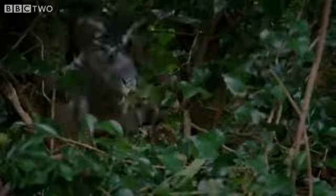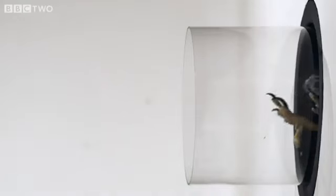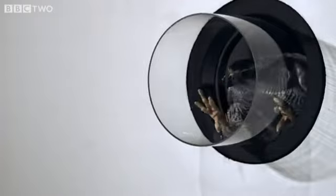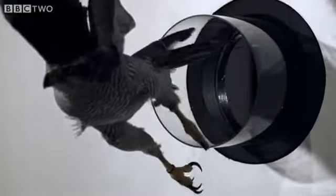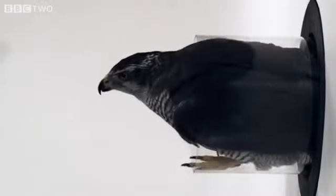Next, I want to simulate a tunnel through the undergrowth. Amazing. Ellie turns the situation to her advantage, using her legs to launch herself at her prey.